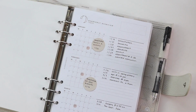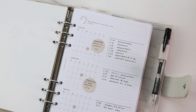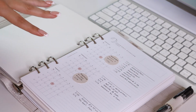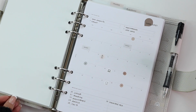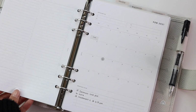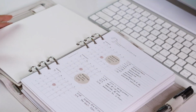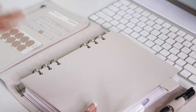This is where I keep all of my long-term plans. So if I'm scheduling appointments a month or more in advance, I usually like to put them on this insert first, just in case any changes happen. That way I don't have to cross anything out on my monthly or weekly spreads. But I did schedule a dentist appointment, so I wanted to add that to my monthly calendar right away. So I just went ahead and updated that, and then everything else in my agenda is up to date. So I'm going to go ahead and close this, put it aside, and move on to my next step.